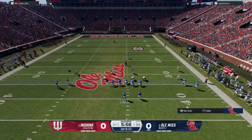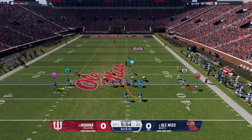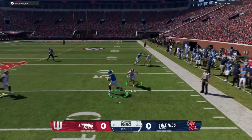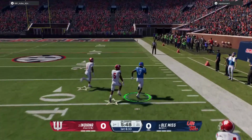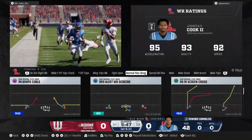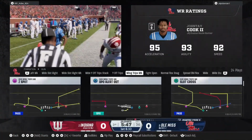Kill. 886 bouncer. Grabbed in the backfield. It's Cook. Past the 40. Rolls inside the 30 and out of bounds at the 29, and now they're threatening.